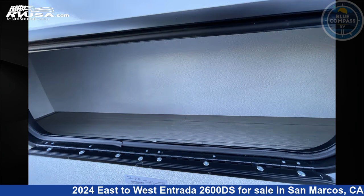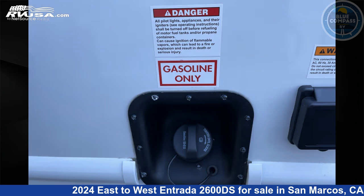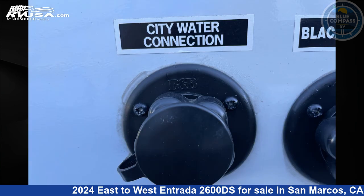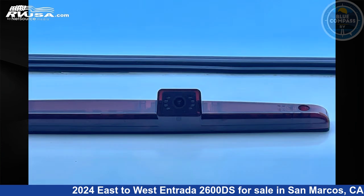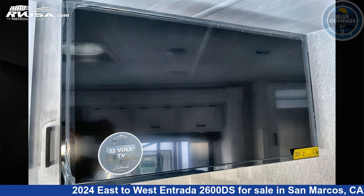This new East to West is 29 feet 0 inches in length and features Sleep 7, Slideout, and 35 gallons fresh water capacity. The floor plan layout of this Class C features Bunk Over Cab. This 2024 East to West Entrada 2600 DS is built on a Ford chassis.